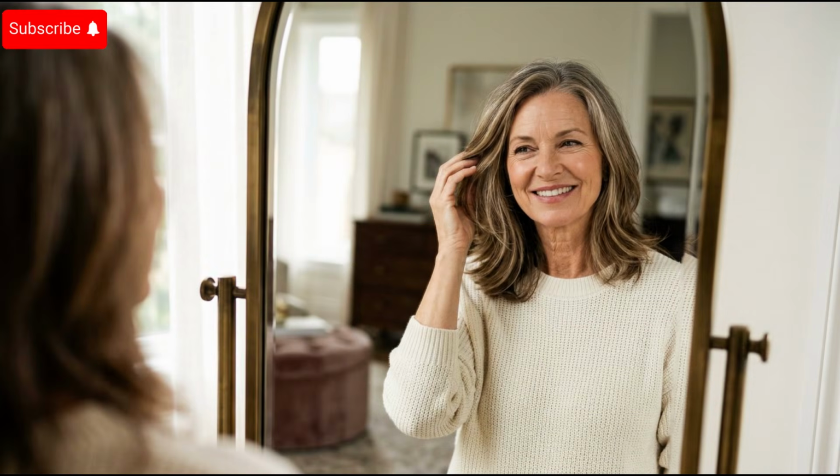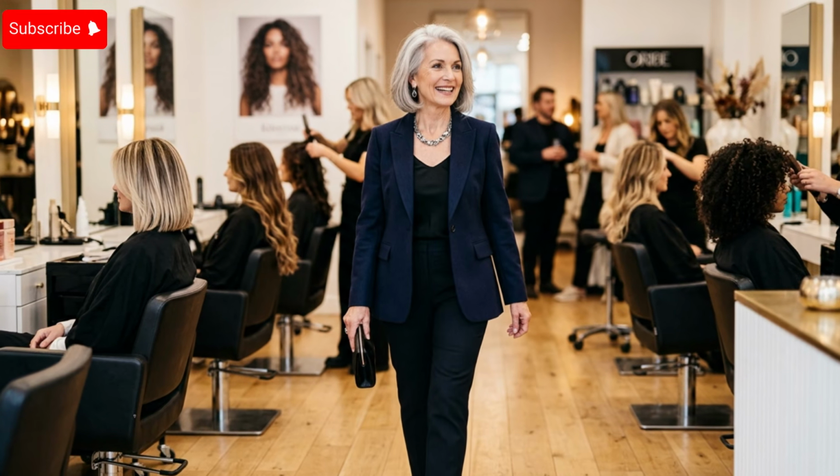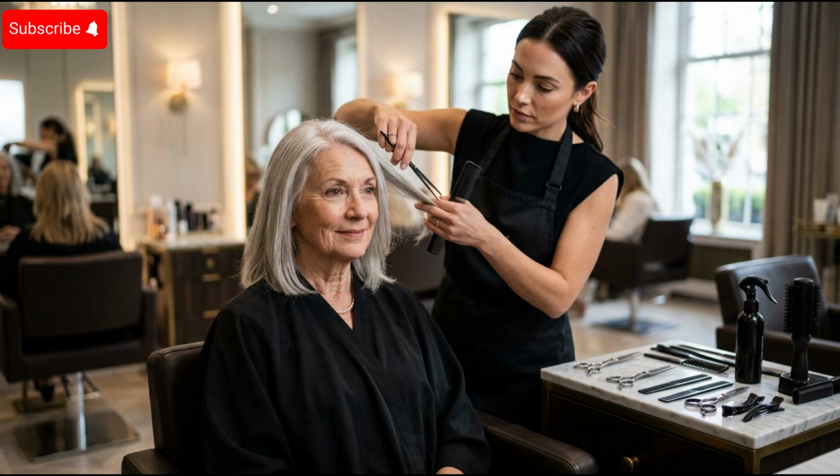This cut sits deliberately in the middle of the list, but not as a compromise between short and long. It's the option for anyone who wants to keep the identity length has given them for years, while still correcting for exactly what gravity has started doing to that same length. We're halfway through this list, and it only gets more interesting from here. Now let's talk about a cut that works through structure instead of softness.